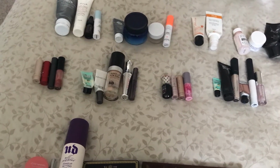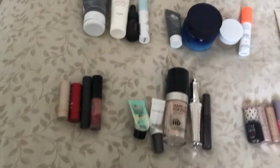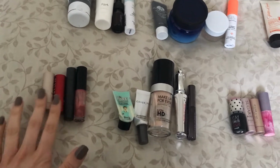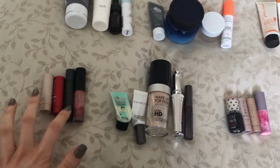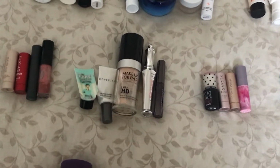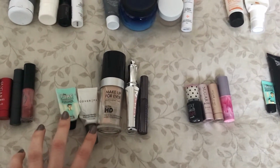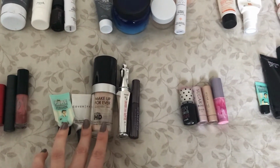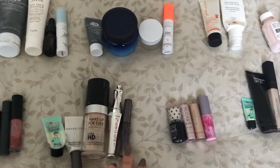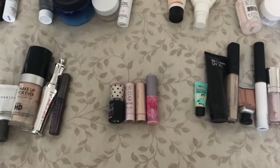So I wasn't entirely successful with this category, but I was able to use up a good amount of things. I have everything broken up by quarter, so this is what I used up in the first quarter. A few of the Fresh Sugar lip treatments, a Bite dual lipstick, and then a lip gloss from Bare Minerals. In the second quarter, this is what I used up: 2 primers, a Benefit Professional, the Cover FX Calming Primer, Makeup Forever Foundation, a Benefit brow gel, and then the Perversion Urban Decay Mascara. So that was second quarter.